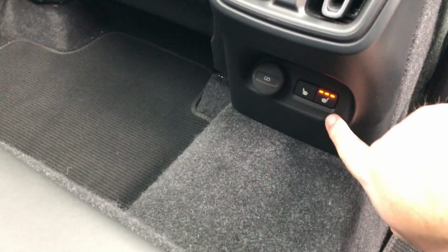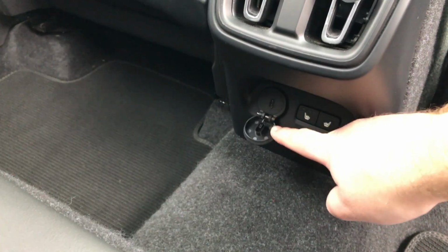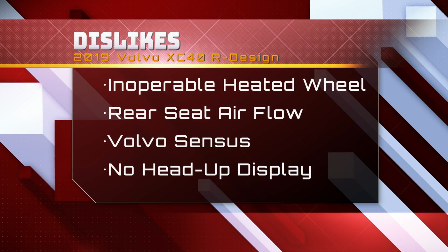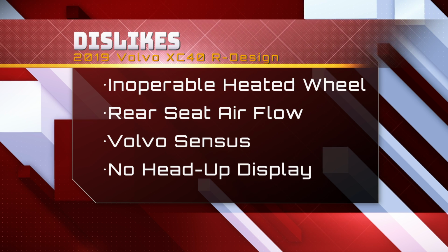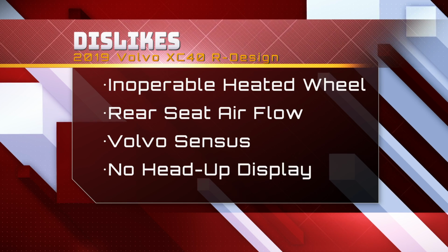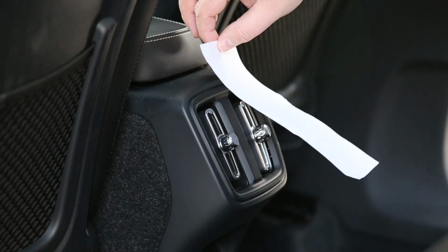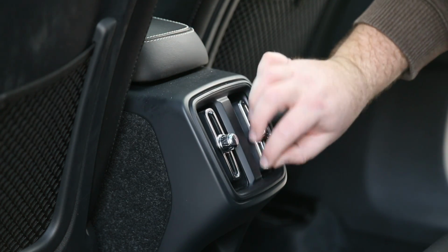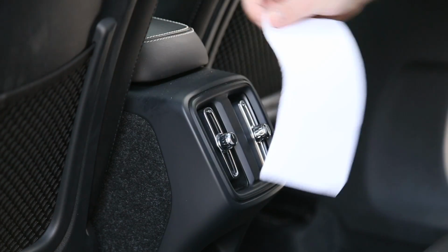While two of the main issues we had with the XC40 before weren't problems for us this time, the XC40 R-Design wasn't perfect. We mentioned the heated steering wheel being inoperable, something we wouldn't expect from a vehicle at 15,000 kilometers on the odometer. The rear seat airflow was also a problem for us. I know our paper tests aren't overly scientific, however the rear windows were perpetually fogged up during our week, and our daughter complained that she was too cold. Again, problems we don't really want to have on a $52,000 vehicle at 15,000 kilometers.